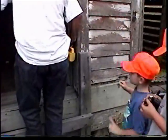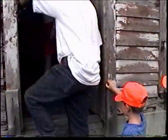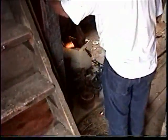Yeah, we're gonna keep the dogs out of there, just in case there was something in here they shouldn't have.